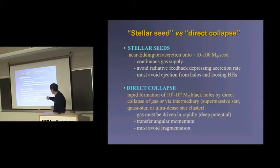Now the other idea is that we form a million solar mass black hole much faster. I'll explain where that might happen, but the idea is that this happens by rapid collapse of gas to the center of some halo, either directly into a black hole, or first going through a supermassive star, which is then unstable and at the end of its life makes a black hole, a so-called quasi-star, which I don't think I'll explain in detail, or maybe just forming an extremely dense star cluster, which undergoes core collapse and makes a supermassive black hole. The trick for this scenario is you have to have very fast accretion of gas on larger scales in the center of the early galaxy. And you have to get rid of your angular momentum, and you have to make sure the gas doesn't fragment into low mass species before it reaches the center.